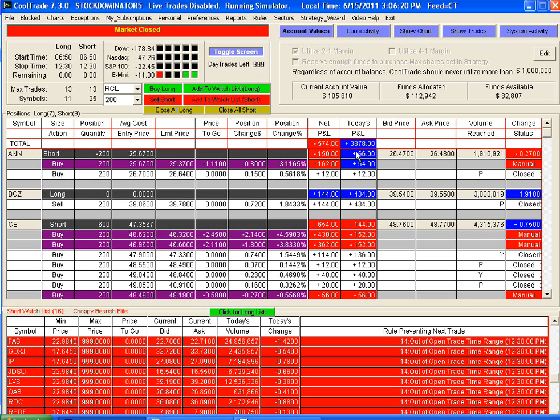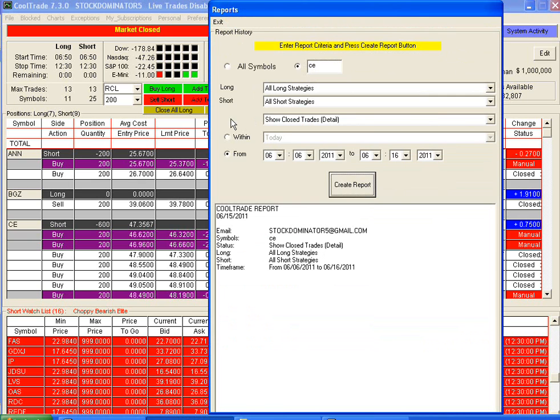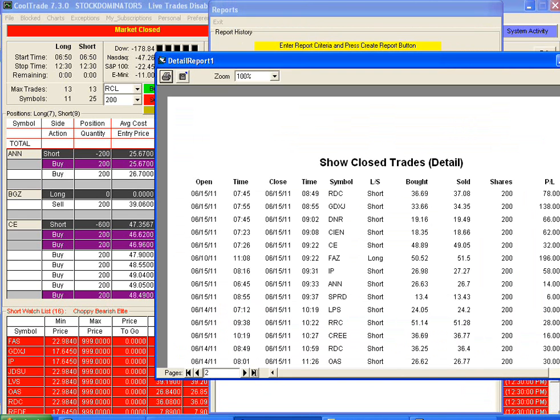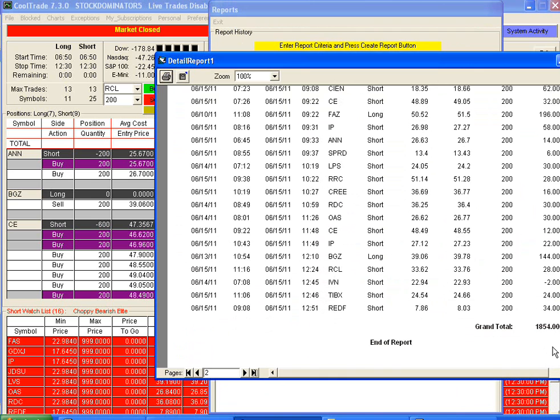So today's P&L of 38.78 is really solid. Pretty happy about that. I'll show you a report showing today's closed positions right now. And as you can see, it's closed a lot of positions. This is page 2. $1,854 in closes took place today, so really solid. A big turnaround from yesterday.